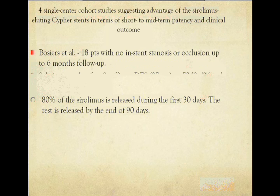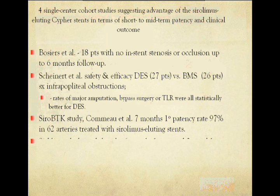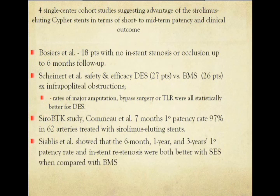There are several studies that led to the CE mark approval, and as you can see, I'll go over this a little bit. These aren't very great studies, but they are safety studies. Bozier looked at only 18 patients. There was no instant stenosis or occlusion up to 6 months of follow-up using the Cypher stent.